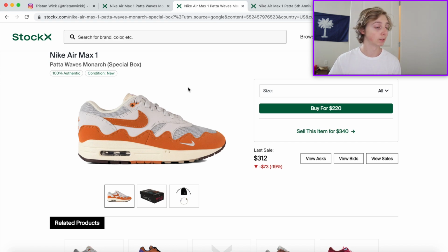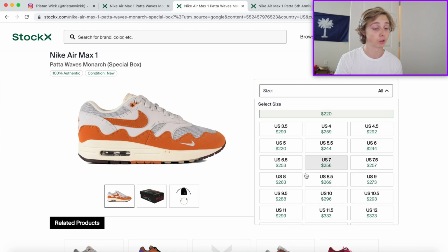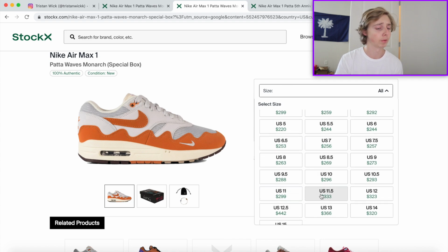Again, not sure how many of those are special box edition pairs, but it's just really funny to see that the pairs that do come with a bracelet and that special box are going for pretty much the same. I mean, look, I will show you all right now. They're actually going for less. So 11.5, lowest ask on that special box pair with the bracelet, 333.